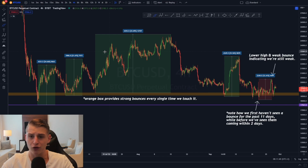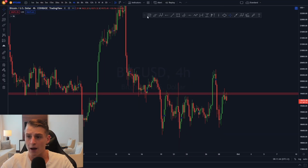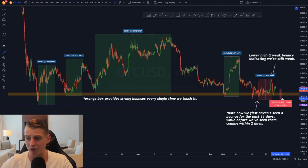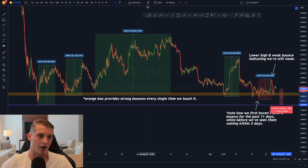And actually, if we do see that rejection from this level right here we're talking about, and we ultimately move down from this point onwards, we're only confirming on the lower time frame as well that lower high and the breakdown of that symmetrical triangle, which will of course mean that Bitcoin is probably going to see more downside. The downside target I will be aiming for is definitely around that 17.5k. And yes, that maybe doesn't sound like a very big move, but it is around a 9% move towards the downside, and I'd rather catch these bigger swings on the market than not.